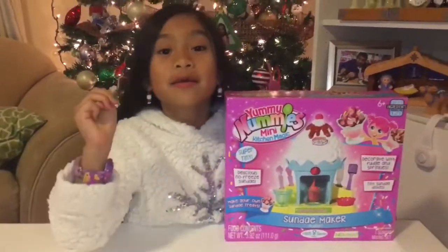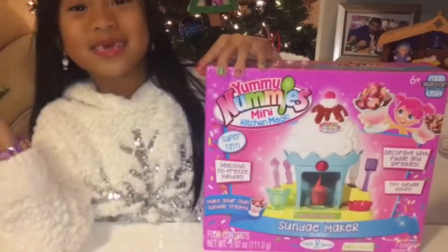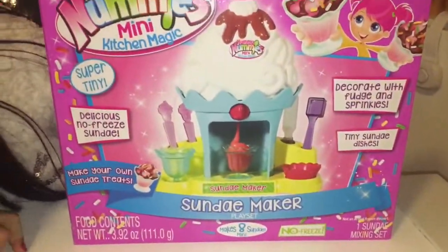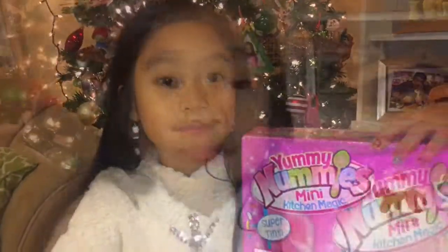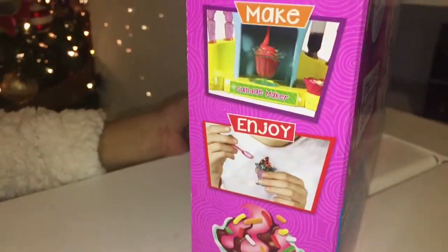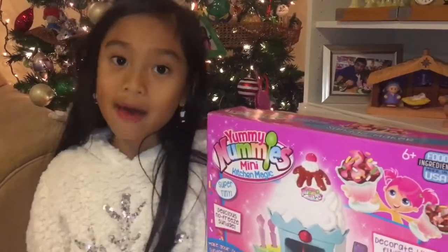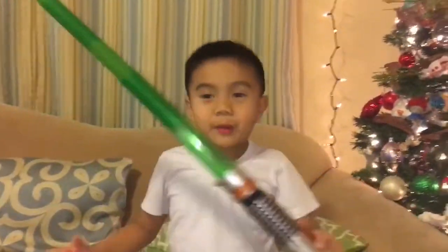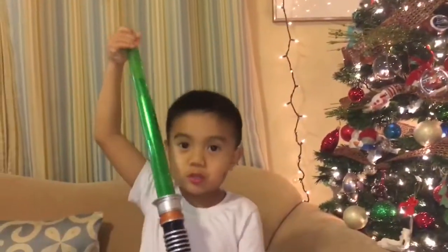Choice number 3, it's Yummy Nummies. Anything kitchen stuff, like Yummy Nummies. For this one, it's a sundae maker. There's no freezing required. You just mix, make, and enjoy. You could also get baking stuff, any kitchen stuff. Girls will love it. Okay, this is my gift number 4, which is my Swipe Saver, and it's almost up to the ceiling.